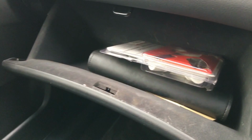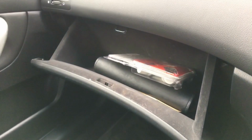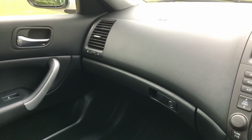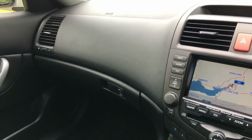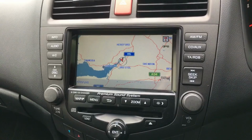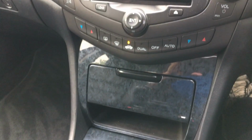In the glove box there, full owner's manual pack and your locking wheel nut key and set, which is all present with the car. What the video cannot do, of course, is show you just how nice the interior of this car is in terms of its condition. It is quite exceptional. Sat nav all working absolutely perfectly, really high quality controls on these Accords.